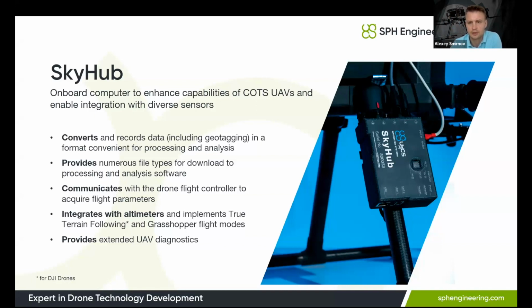flight controller, to control the drone, to be integrated with an altimeter to support different flying modes like true terrain following or grasshopper flight mode, and to provide extended UAV diagnostics, for instance, if you need to deep dive into some problem and to understand what is happening.